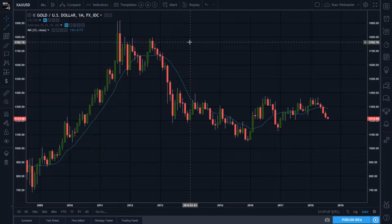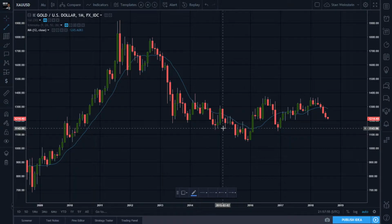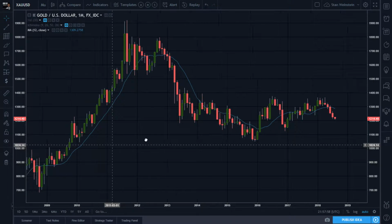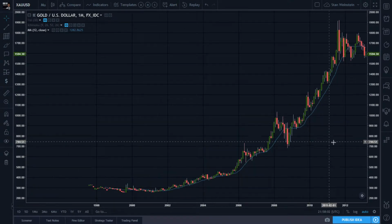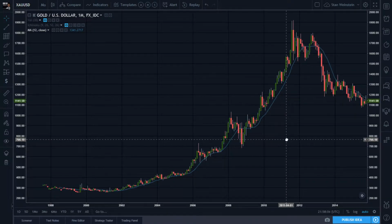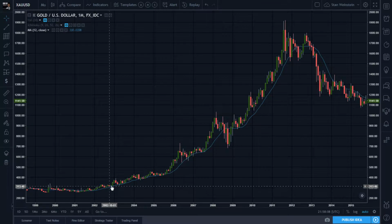All right, gold in US dollars, guys. XAUUSD. I've been following this one for a while. Man, look at that stage two it had back then. Whoa. Mother of all stage twos. Look at that, man. It's 2002. Never stop.